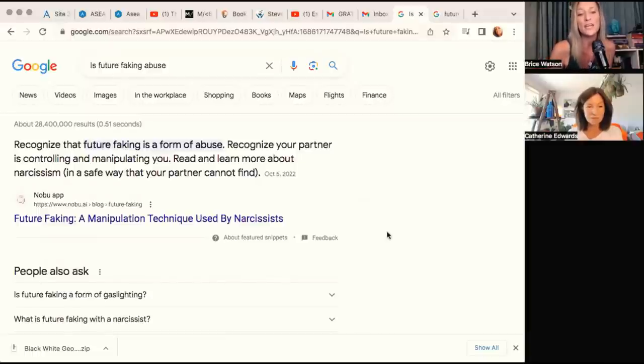Recognize that future faking is a form of abuse. Recognize your partner is controlling and manipulating you. So if you can see that in this conversation, if that resonates with your partner or with an organization, it is a form of abuse that is trying to control you and manipulate you.